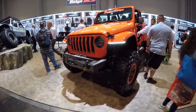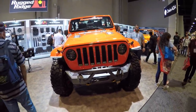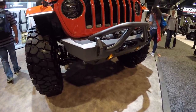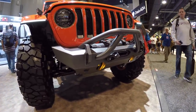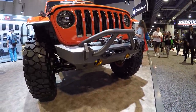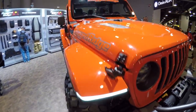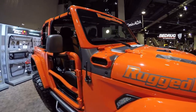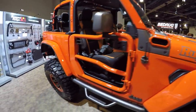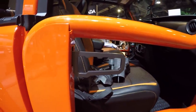This new JL. Everybody's got a new JL this year. Anybody who's anybody's got a new JL. Look at that bumper, man. That's cool. Little tiny stinger bumper. It's like a little tiny mini stinger. Just enough to protect your winch. LEDs in there. Look at this. That's cool. Nice doors. I like those handles.